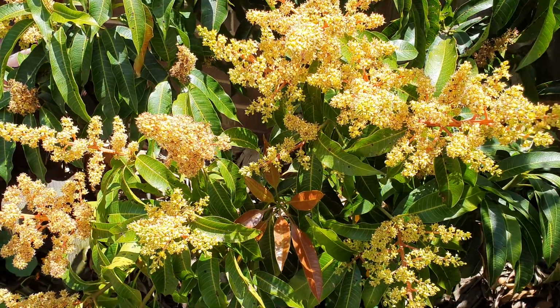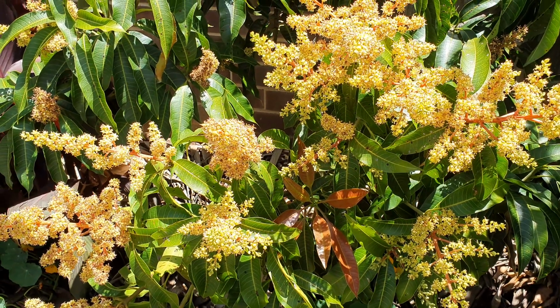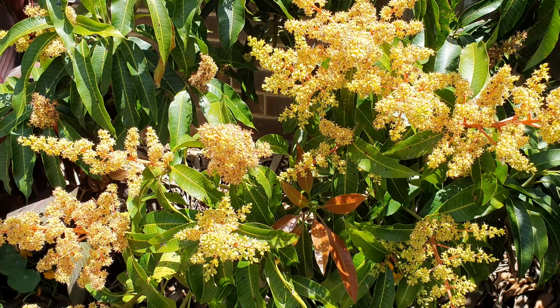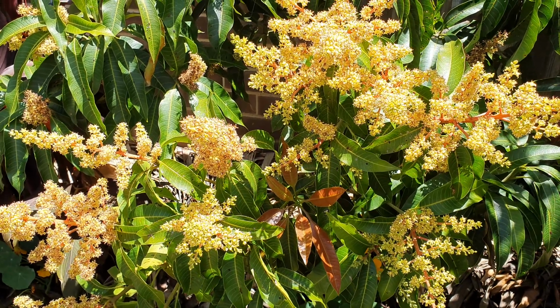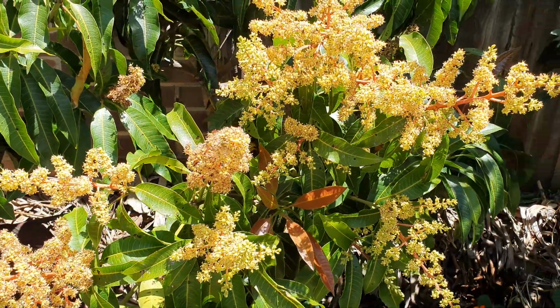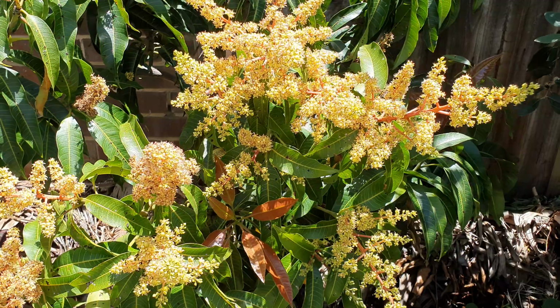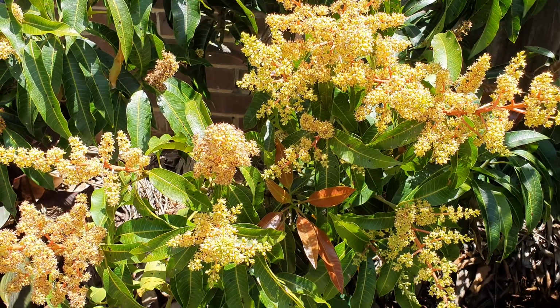Hi guys, welcome back. Today we have an update on the mangoes here at Fruitopia, and as you can see they're at full peak flowering, so it's absolutely stunning. Best time of the year for mangoes in Victoria.